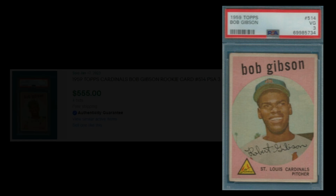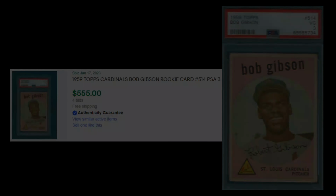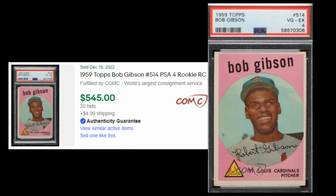That's really the question. Well, when we look at the centered one, again, it's got pretty soft corners. That card sold for $555 recently. Now, ultimately, a person's vote is with their wallet. This was an auction, and this sold for $555 in a 3. The 4, here's a look at the 4. Much nicer corners, but clearly off-center. And it's a better grade. It's a 4 instead of a 3.